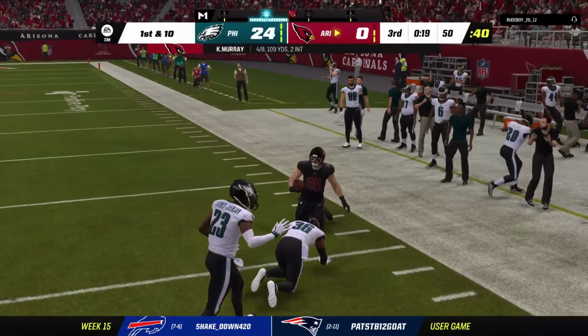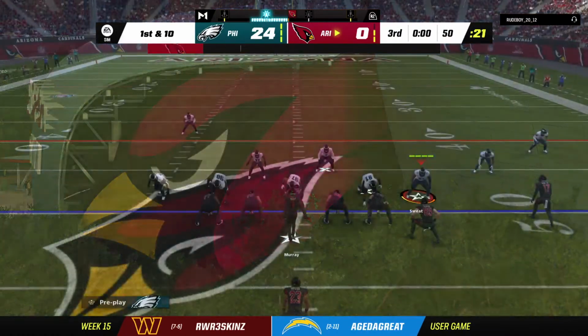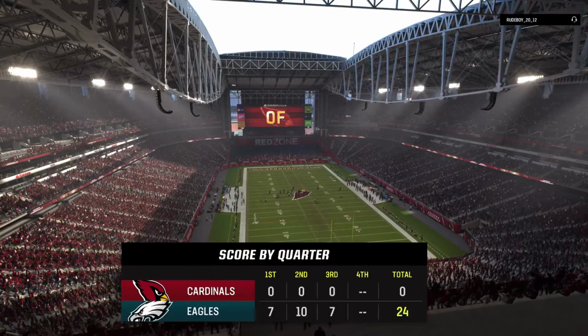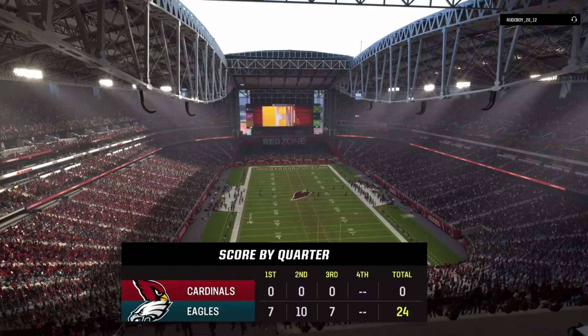And he'll be taken down, but not before they reach the 50. 27 yards there, a 1st down. And they're not going to get to the line to run another play. So we will switch ends as the 3rd quarter has come to a close. This is the National Football League on EA Sports.